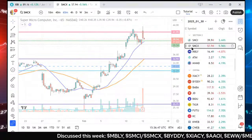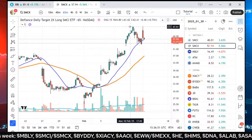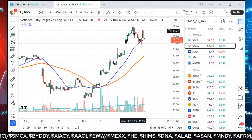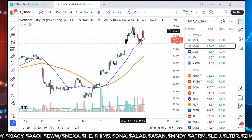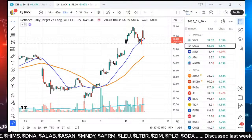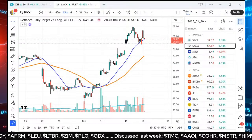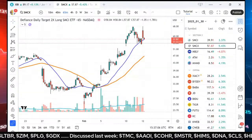And if you're more aggressive, SMCX, because you saw that when we got from Monday to this Monday. If you did the whole range, I didn't do the whole range, but that was like 150% right there. We're using SMCX ETF, 2x leverage. All right. Okay.